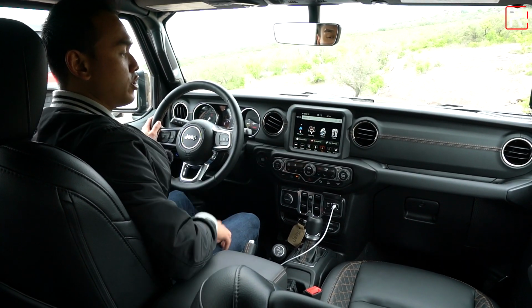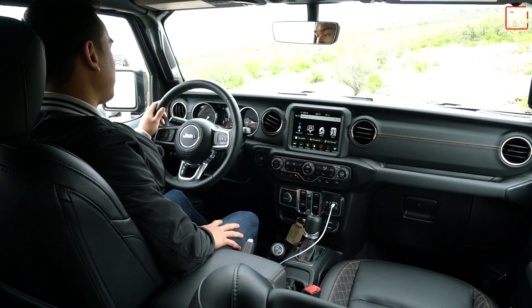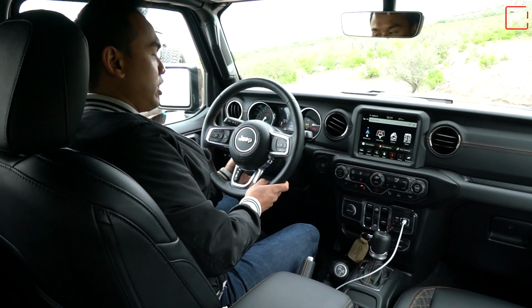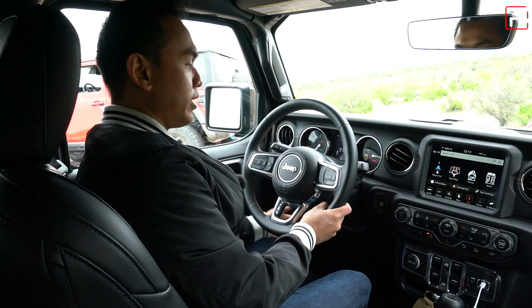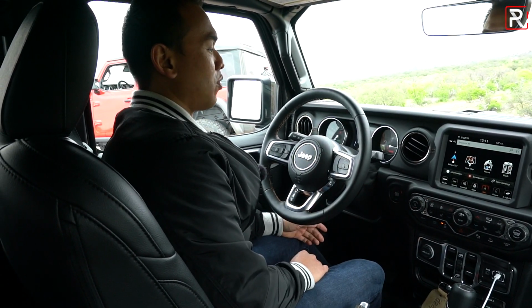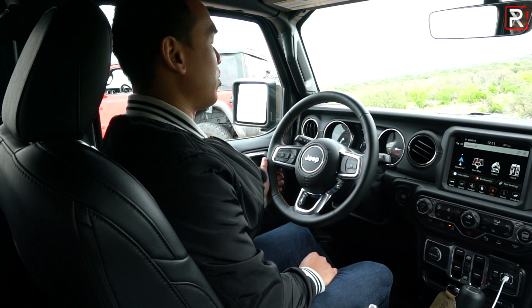You have the 8.4-inch Uconnect screen, and you also have the stitching along the dashboard, which is nice. The steering wheel also looks pretty good. I like the contrasting orange stitching. It is a manual tilt and telescope wheel, and it has the traditional horn. It sounds pretty good, actually. I'm glad that Jeep never put a puny sounding horn on a vehicle like this.